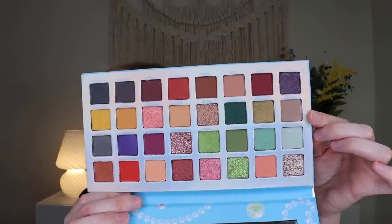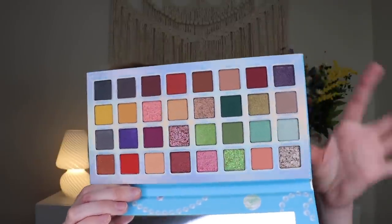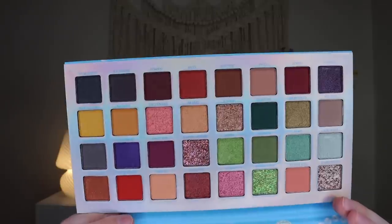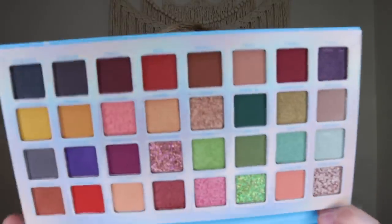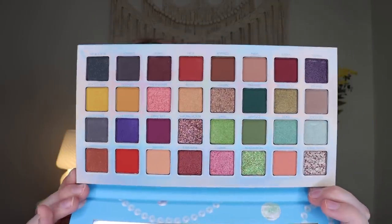Like, this shade, I die over. Oh, there's so much fun stuff here. I might have to play around with it. I don't wanna swatch it quite yet just because I don't know if I'm keeping it. I have so many palettes, but this is so, so fun. And I love that it has so many shades in it that you can play around with. I'm excited about all this.